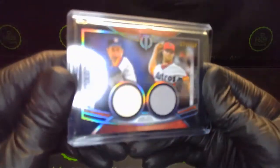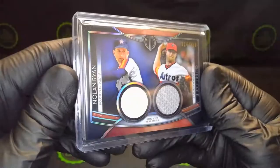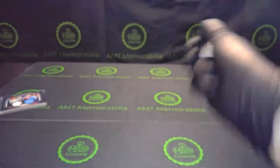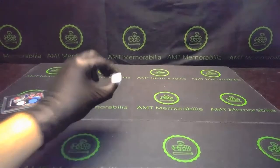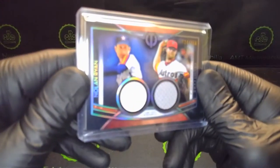Next up, Nolan Ryan, Garrett Cole, out of 150. Nolan Ryan, 1, 2, 3, Garrett Cole, 4, 5, and 6. Number 1, going to Nolan Ryan. Dual jersey out of 150.